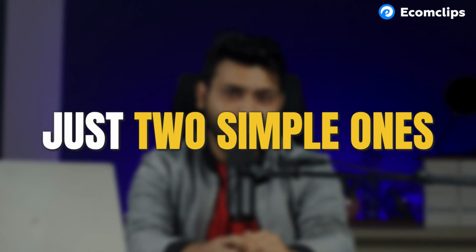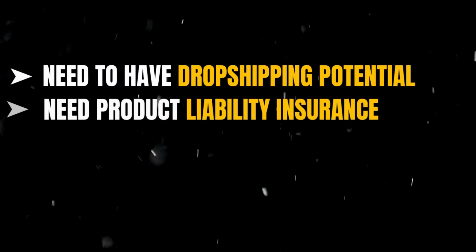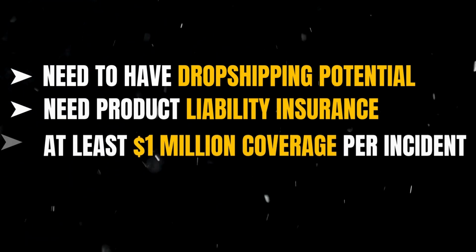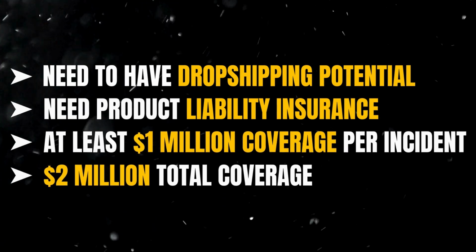First, you need to check that you meet the selling criteria. Don't worry, there aren't a lot of complicated criteria, just two simple ones. First, you need to have dropshipping potential. Second, you need product liability insurance with at least 1 million coverage per incident and 2 million total coverage.